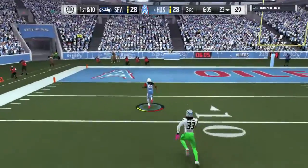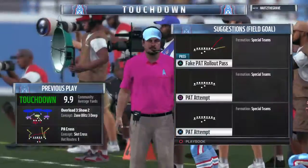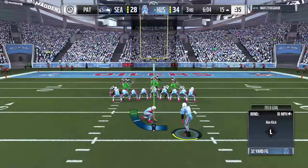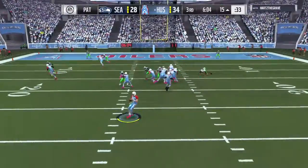Past the 20. Touchdown, Houston. A big play there, 77 yards, and his guys are going to take the lead. Oh, it's a fake. They'll try and throw for it.